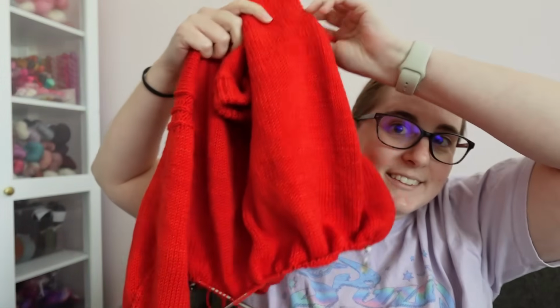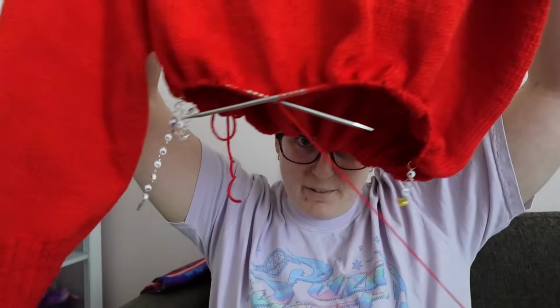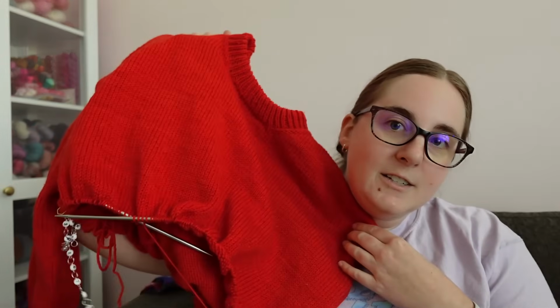Here's where I'm at. I finished the sleeve, first sleeve, and I've got the body back on the needles. So I've got a long way to go on the body. I've still got 40 more rows before like 3 inches of ribbing. So there's a lot of knitting still left to do on this, plus the whole second sleeve.